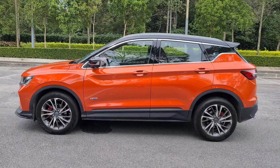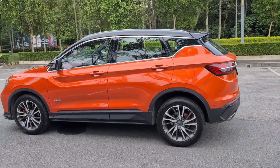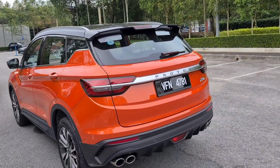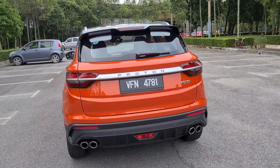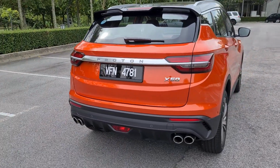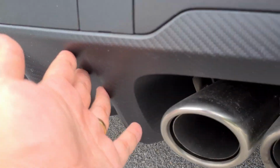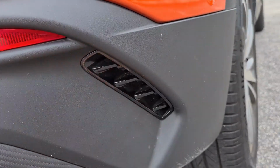So as you can see here, this is the flagship variant, and the flagship variant is the only one with a 2-tone color scheme. All right, if you take any other regular variants of the X50, the roof follows the color of the body. Okay, and you can see here the rear end is very aggressive. The bumper, quad exhausts, they are all real, by the way. And if you look closely, this part is unpainted plastic, but down here it's got the carbon fiber pattern here as well.